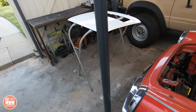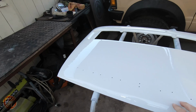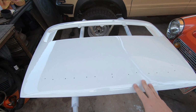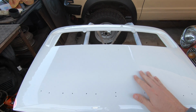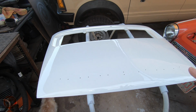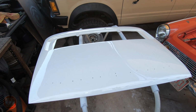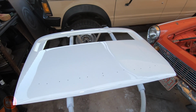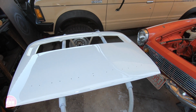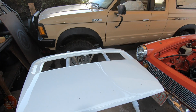Over here you'll see that I have the deck lid here off the 911. I've started painting this. I put one coat on it, but there's a few blemishes I still need to address, so I'm going to lightly sand this and then add at least another coat to it. And I'll probably bring the 911 here today so that I can get started on the rear section of it. Start stripping it down, start prepping that for paint.